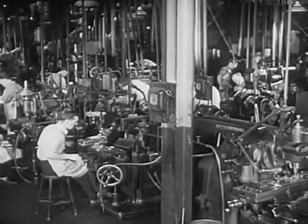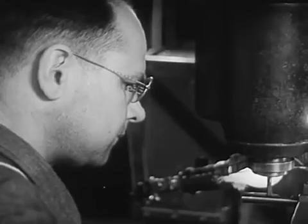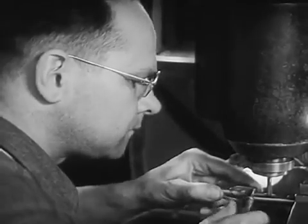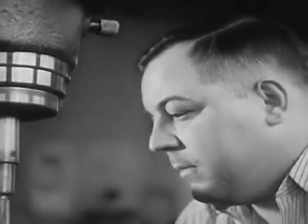The work of this plant revolves around the tool room, where extremely accurate dies, jigs, and fixtures used in the manufacture of precision instruments are made by skilled artisans of long experience and proved ability, working with the most scientifically constructed tools and machines available.